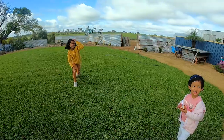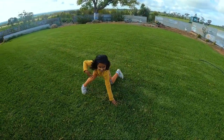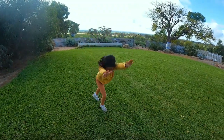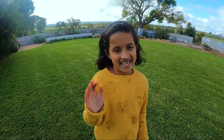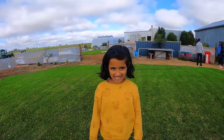Me and Rosemary played on their lawn and had a good time. Fun! I fed the lambs, they were very kind to me and I patted them. We had so much fun here.